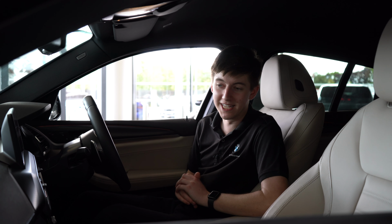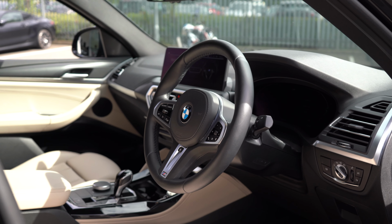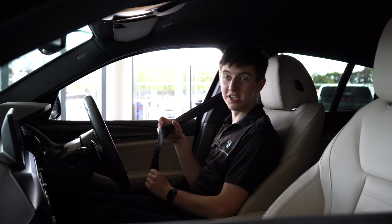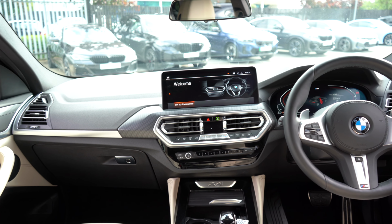And now moving on to the interior of this lovely BMW X4, got a nice oyster leather in here, which helps to really lighten up the interior, and it definitely makes it feel even more spacious in here if it isn't already spacious enough. We've got a nice bit of M Sport stitching on the seat belts on here, part of that M Sport Pro Pack. Got a nice gloss black around the centre as well to help add to that sleek, sporty style.